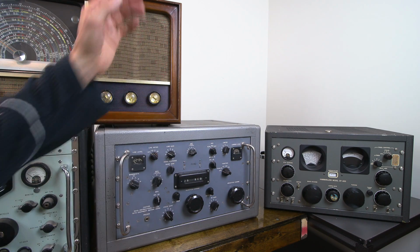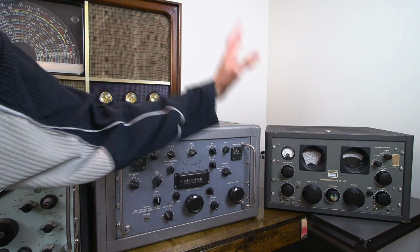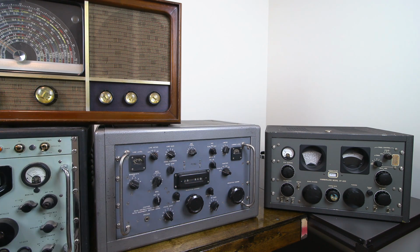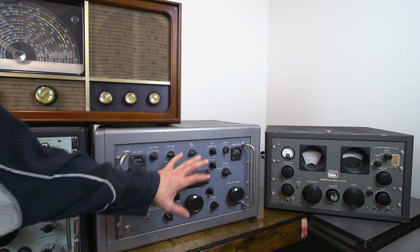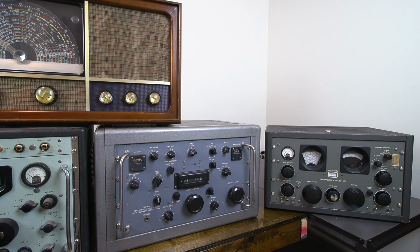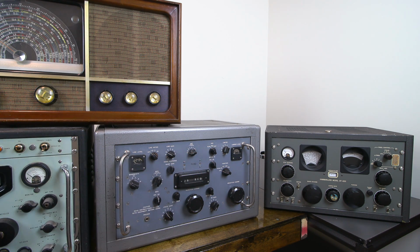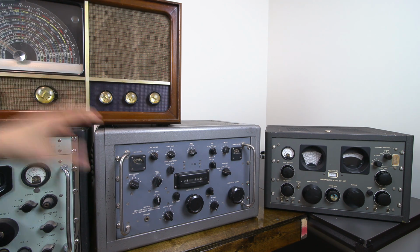These, again, were used everywhere. These things were used by everybody way back in the day. Any listening station that was important had one of these things in it. And they were used through the 80s and everything. So for something that is this early, they kept using these things just because they're such a fantastic receiver. So this one here will be a lot of fun to go through.